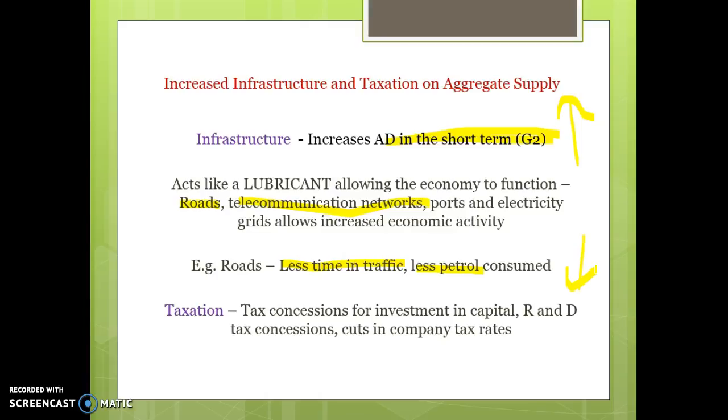In terms of taxation, tax concessions for investment is a good way to try and boost growth because it'll encourage firms to invest. Tax concessions for research and development can also be used to encourage firms to invest, as well as, and when I say tax concessions, basically I'm saying that if you invest in these things, let's say you invest $20,000, basically what you can do is that the government often allows you to claim tax back on even more than $20,000. So you can reduce, say, your profits by $30,000, even though you've only invested $20,000.